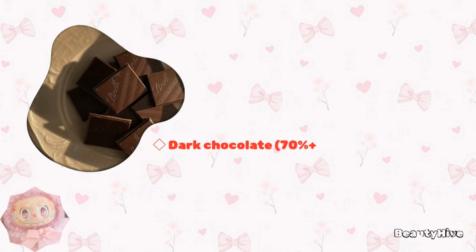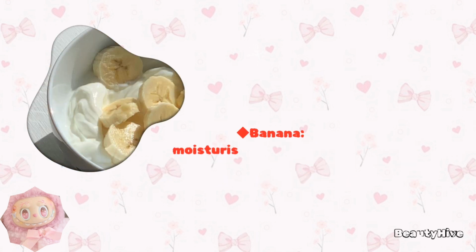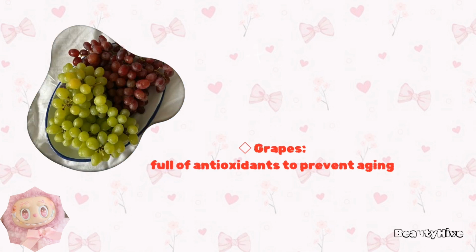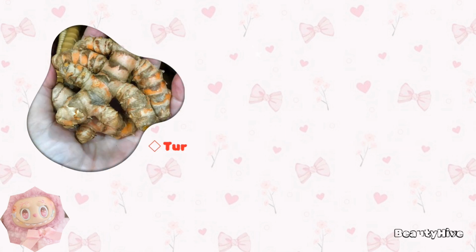Dark chocolate, 70% plus cacao, high in flavonoids that boost circulation and improve skin texture. Banana moisturizes and softens skin. Grapes full of antioxidants to prevent aging. Apples keep skin firm and smooth. Turmeric fights acne and evens skin tone.